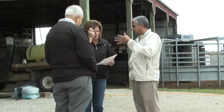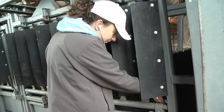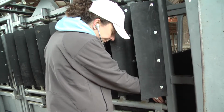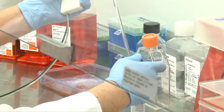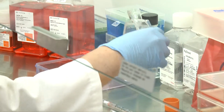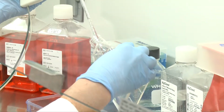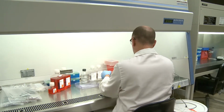In addition to quickly detecting the presence of E. coli, this new test also determines the concentration of bacteria in the sample. When cattle shed E. coli 0157 in their feces, the majority of them shed at a very low concentration. But there is a small subset of the population, typically about 10 to 15% of the positive ones, that shed at a very high level. And this we call super shedders.